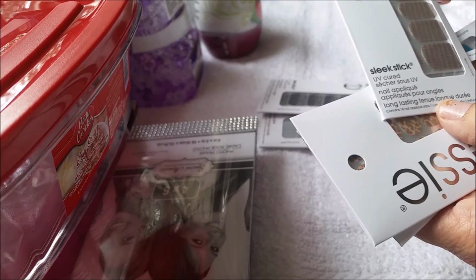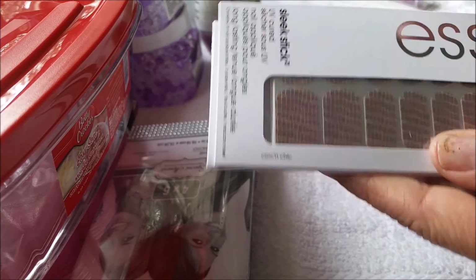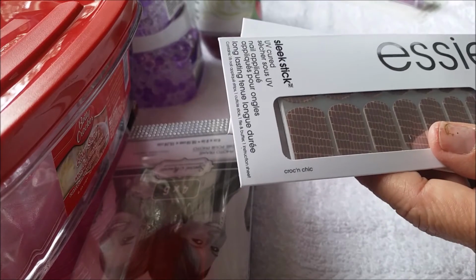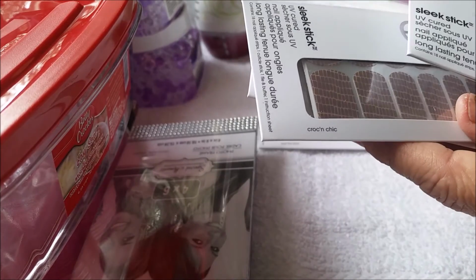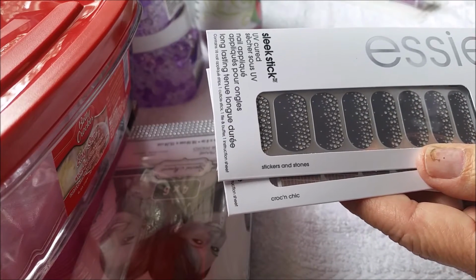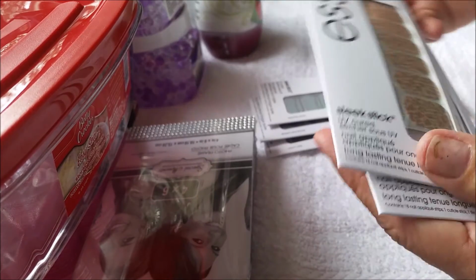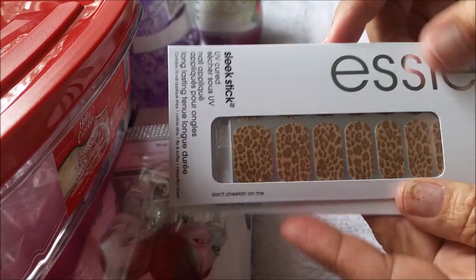Excuse me. Croc and Chick, that's what it's called. It has it right down here. This one's the Croc and Chick. This one's the, what is it? Stickers and Stones. This one's Steal the Show. This one is Don't Cheetah on Me. Oh, that's cute. Don't Cheetah on Me.